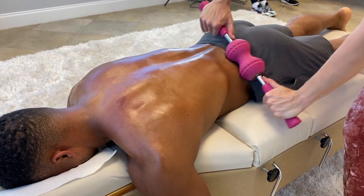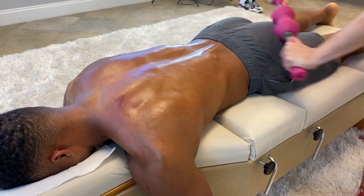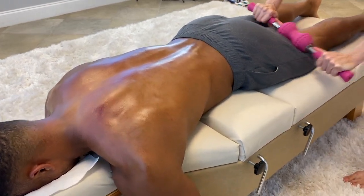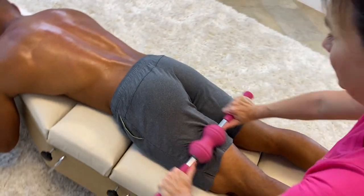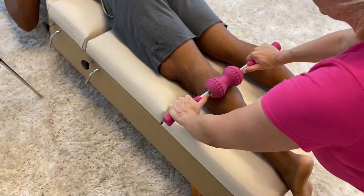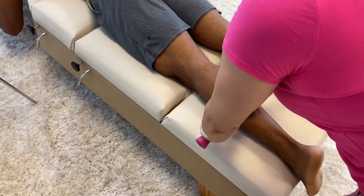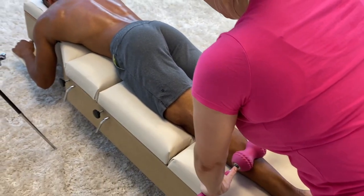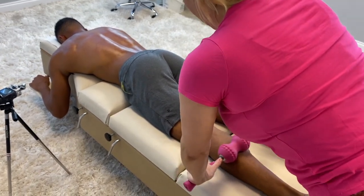Here's your SI joint. Down your glute, down the hammies. Relax the entire chain here. This is what will help you with plantar fasciitis, okay? Relax those calves. Why do you have plantar fasciitis? Why is it there? Because this is pulling on the bottom of your foot.